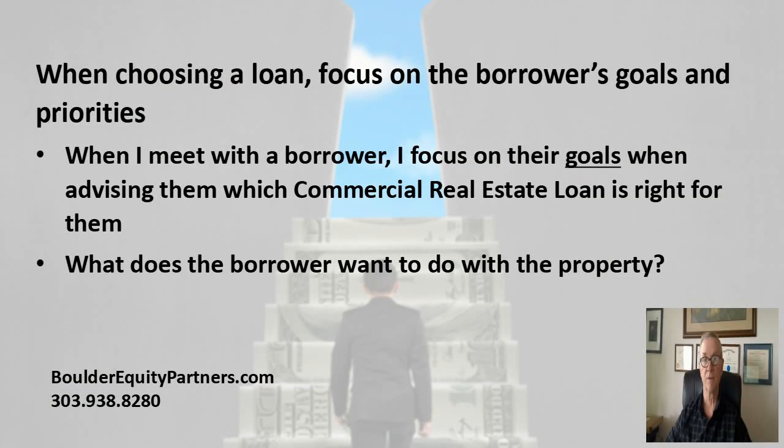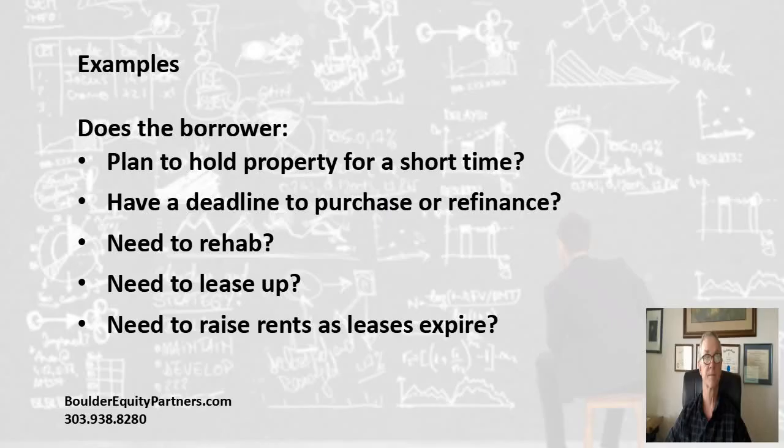So when I meet with a borrower, the first thing that I do is ask a whole lot of questions. I try to focus on their goals, what they're really interested in, and what they're trying to achieve with the loan they're requesting. For example, what does the borrower want to do with the property? That can change from time to time, and what their goals are today might be different than what they are a year from now or 2 years from now. So I try to dig a little bit and understand those different parameters and needs.